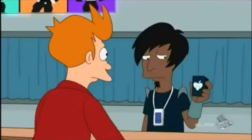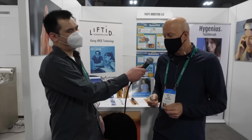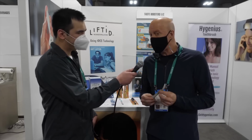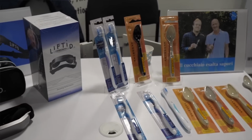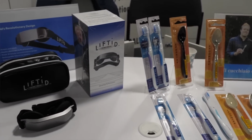Oh boy, a spoon that makes things taste better. Shut up and take my money. Tell everybody at home what you guys are showing off. So we are the first company in the world to have 3 commercial products that use a mild electric current in the human body for never before seen benefits.